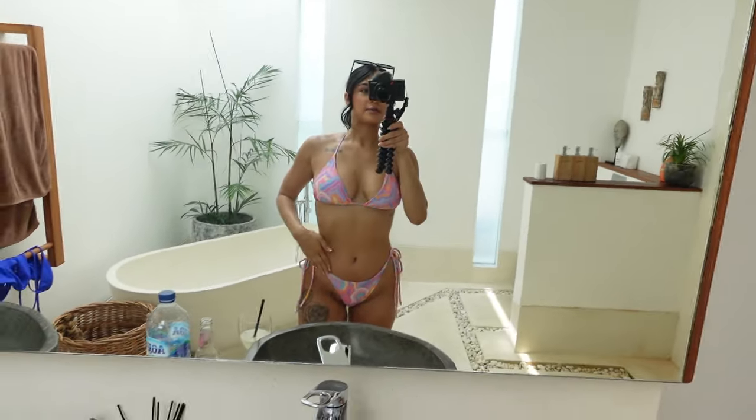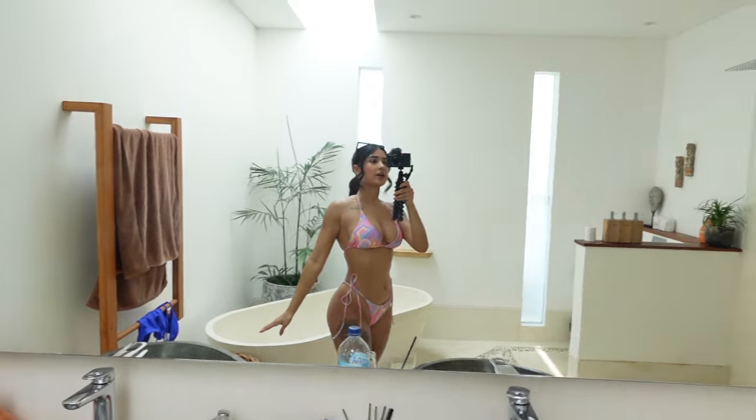And just like that, we are ready to go to the beach club. I've got my bikini on, I've got my makeup done, I've got my sunnies on. These are my little new sunnies, and then I'll show you the bikini real quick. Excuse all the mess, but this is the little bikini. I just need to throw on a cover up over the top and then I'm ready to go.